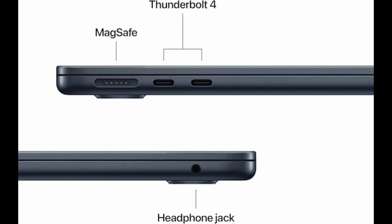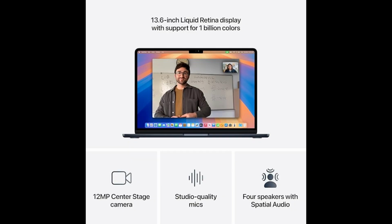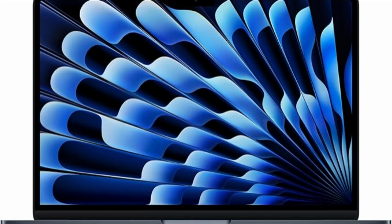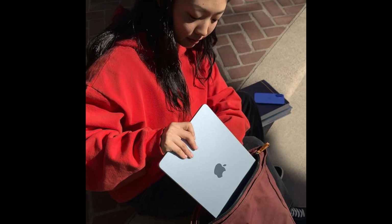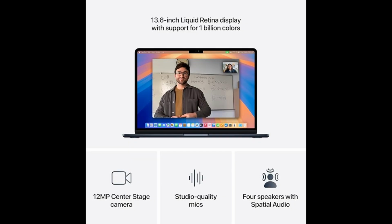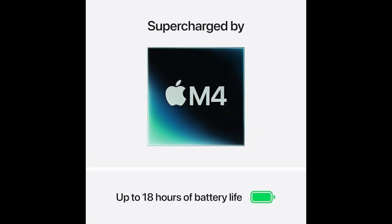Today, we're diving into the all-new 2025 MacBook Air 13-inch with Apple's powerful M4 chip, designed specifically for Apple Intelligence. If you're looking for a sleek, ultra-portable laptop that doesn't compromise on performance, this is the one to watch.